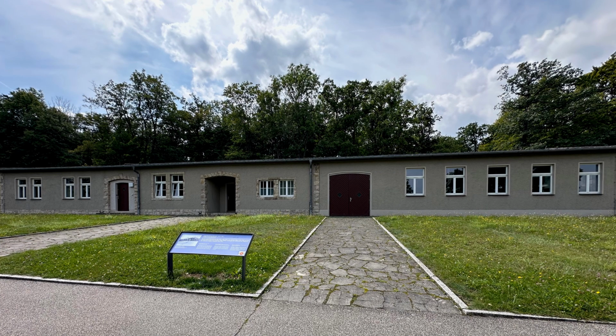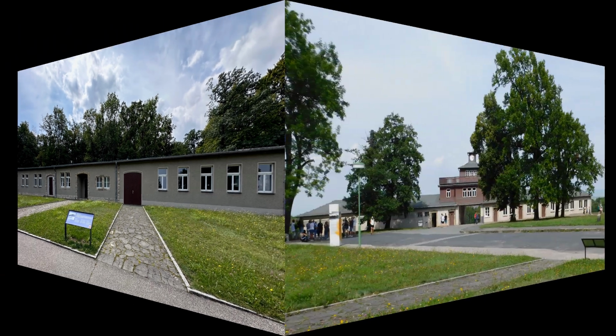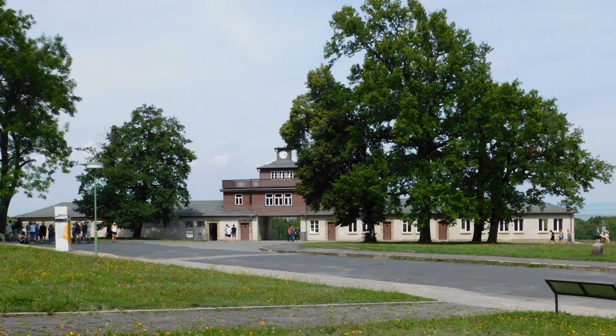Located just outside the main gate to the prisoners' camp, this building is part of the remains of the camp headquarters, where the commandant's office was located. This is a view from the headquarters building, looking towards the main camp entrance.